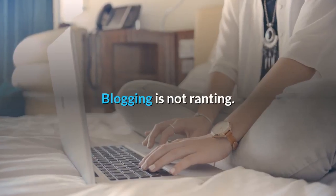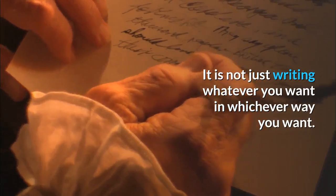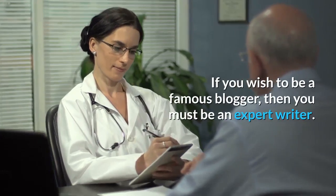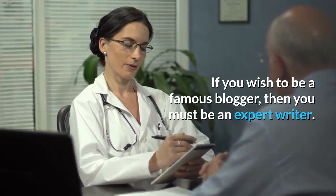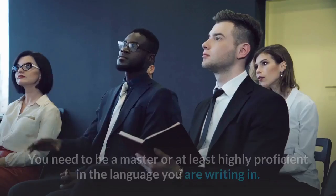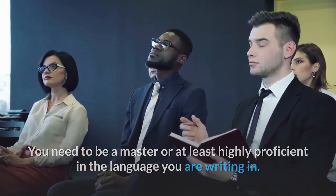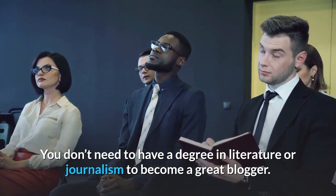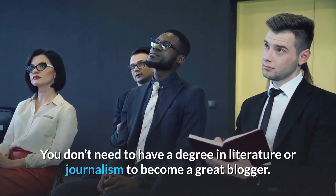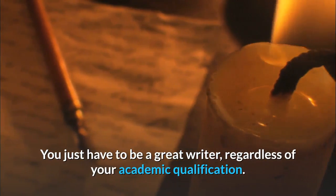Blogging is not ranting. It is not just writing whatever you want in whichever way you want. If you wish to be a famous blogger, then you must be an expert writer. Writing is as much a skill as it is an art. You need to be a master or at least highly proficient in the language you are writing in. You don't need to have a degree in literature or journalism to become a great blogger. You just have to be a great writer, regardless of your academic qualification.